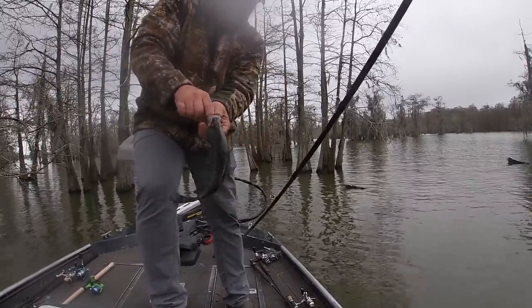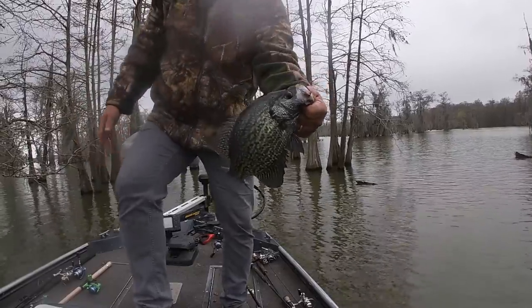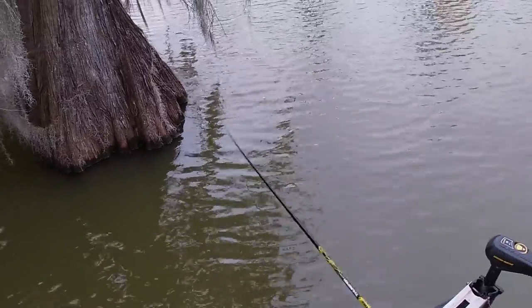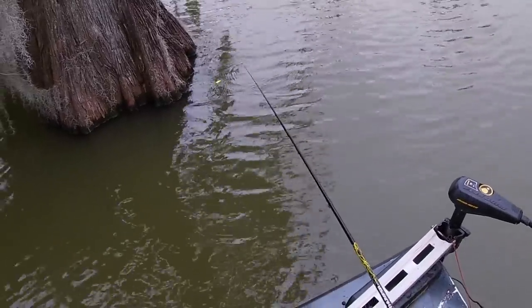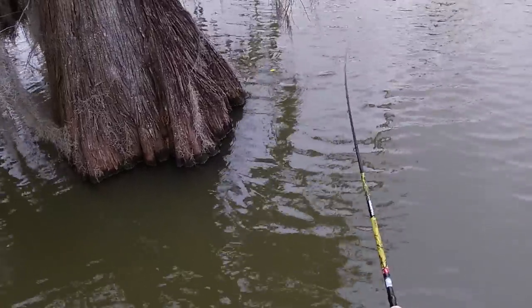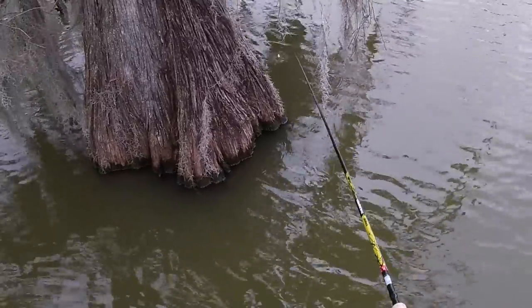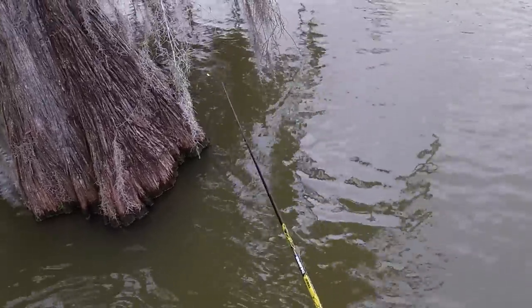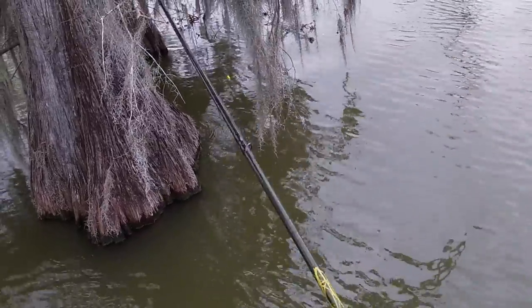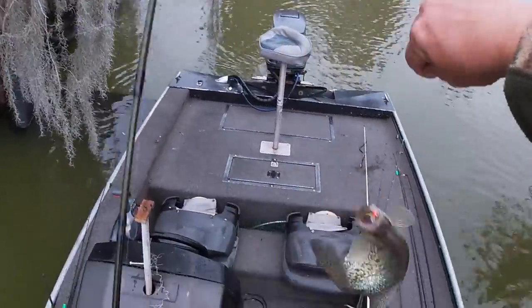Pretty good fish, guys. Here's one. Nice fish.